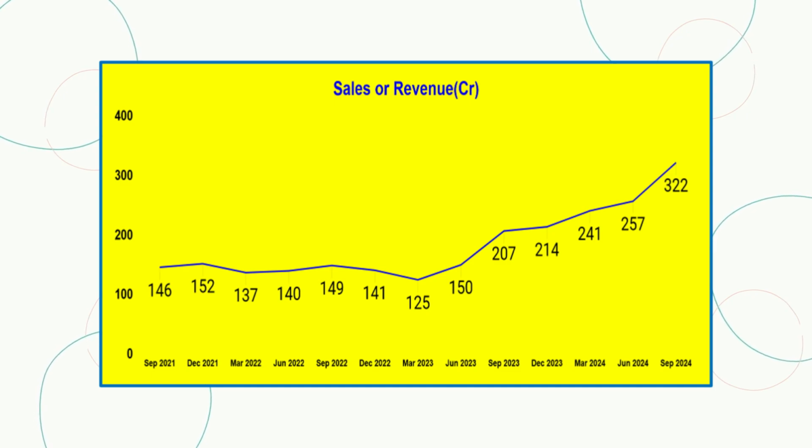Moving into 2023, we begin to see signs of acceleration. By March 2023, revenue slightly increased to 150 crores and then surged to 207 crores by September 2023. This marked shift likely reflects either a growth in CDSL's client base, new service offerings, or an increase in activity within the broader market. Entering 2024, the upward trend continued, reaching 241 crores by March and progressing to 257 crores in June. The most recent data for September 2024 shows an impressive leap to 322 crores, a significant jump that signals strong performance and potential expansion of CDSL's market presence.